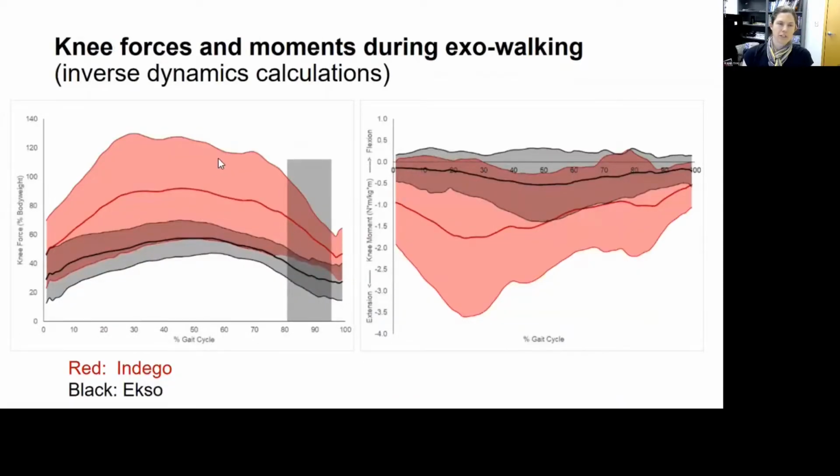If you look, you can see that it's quite variable. So in this case, the red, this is knee forces, and this is coming from the inverse dynamics calculations. So this is knee force as a percent body weight on the x-axis versus percent gait cycle on the y. This is knee moments. So you can see that the red, the Indigo, generally has higher averages, but it's not significant, mostly because of this big scatter. And I will say the scatter is coming from a number of different locations.